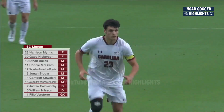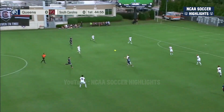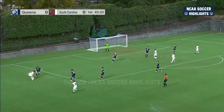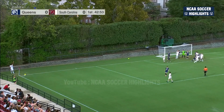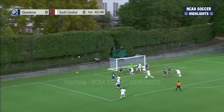Own team with that man, Harrison Myring, who has 5 goals this season on 12 shots. Gabe Nickerson, left side. Ballack, left side of the 18, makes his move. Ethan Ballack, the cross into the side, the first set piece chance of the night. Does South Carolina strike first?